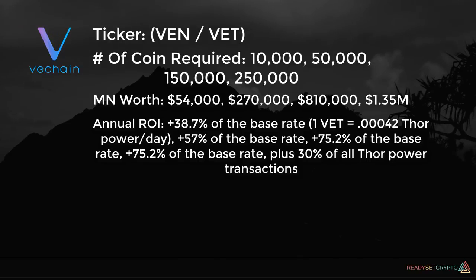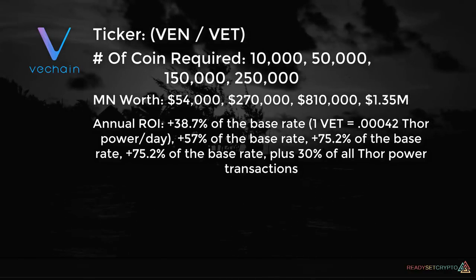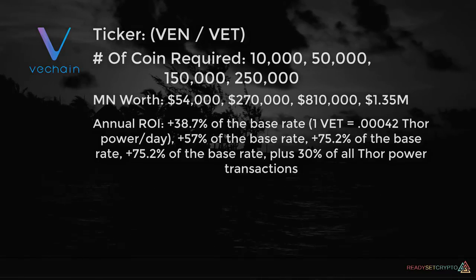And somehow if you have 250,000 VET, first off, hello your majesty, and secondly, you can apply to be one of the 101 addresses known as an authority node, which generates the same 75.2% plus 30% of all Thor Power transactions on the blockchain, which I think is pretty insane.